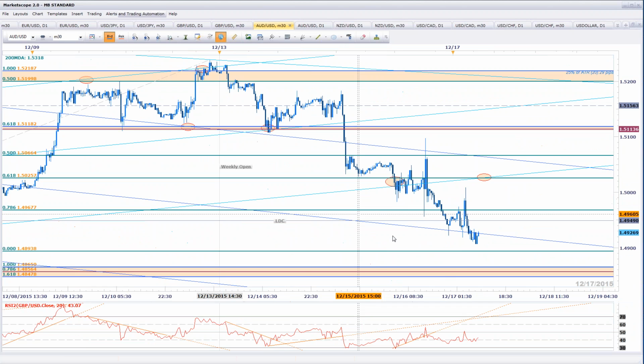British pound, same thing. I think the British is more like the euro as well, in that this has made a clear-cut break of the weekly opening range. So the bias is already there, looking for a Thursday, Friday low in both sterling and euro. He says, for sure, sterling and euro, much more bearish. Yeah, I think the signal is a little bit clearer on those.